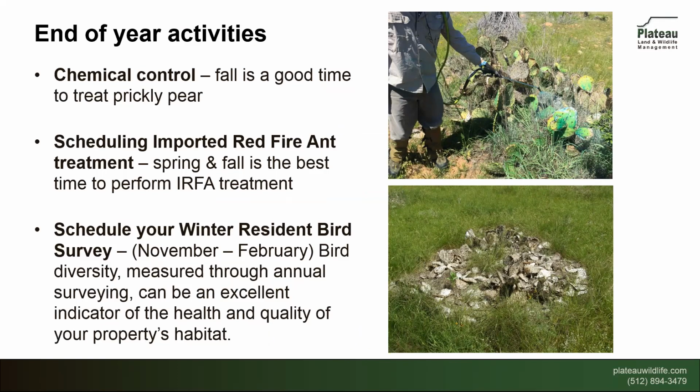So some different things you can do this time of year. Chemical control, prickly pear. I know our products and services team are out almost every day this time of year, treating the different prickly pears and trying to control them for some of our clients. There's also the deer surveys you can be doing right now. Always a good idea if you're a deer hunter and wanting to keep an idea on your numbers. Fire ant treatment. A great time. The spring and fall is best to do these. It's when the ants are most active and you're going to see the most success out of it.